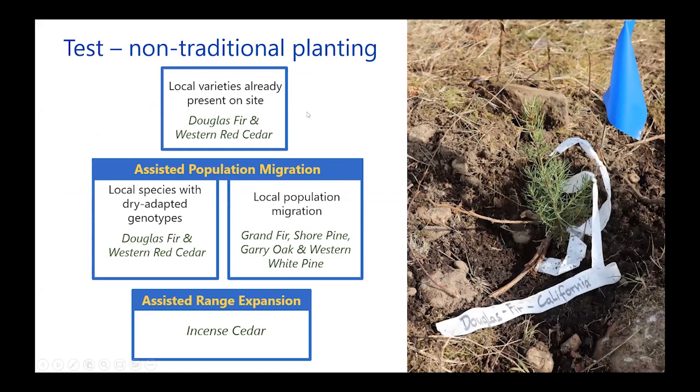So this was more of a non-traditional planting or reforestation. We had plenty of natural regeneration on site, particularly Doug-fir and cedars. And like I said, it was harvested in 2012, and essentially nothing happened to it until we purchased it in 2017, and we really didn't start doing anything, mostly treating weeds on site, until 2018. So there was plenty of natural regeneration going on site.